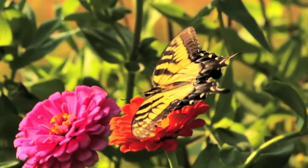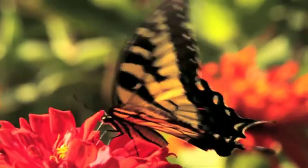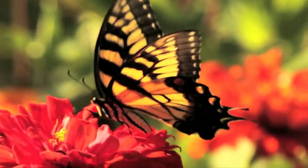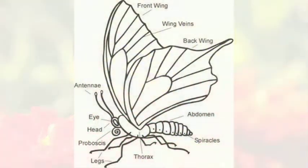It's easy to see why John White was attracted to the Eastern Tiger Swallowtail Butterfly. It's one of the largest butterflies in the area. It's brilliant, and its tiger stripes across its bold yellow wings make it stand out very easily in the landscape. And like all butterflies, the Eastern Tiger Swallowtail is an insect, which means it has three main body parts: the head, the thorax, the abdomen. It also has wings in its adult form.